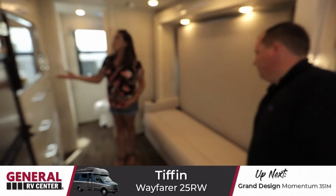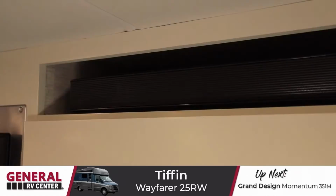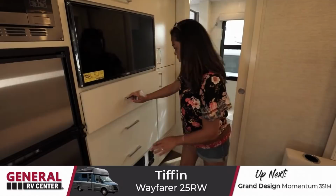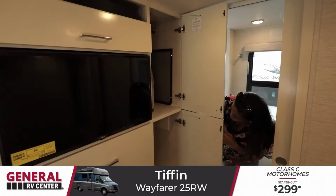Yeah, this is really interesting to me. I've not seen this layout before. Got your sound bar up there. You got your panels, your TV. So you kind of have an entertainment area along with your drawers and your wardrobe. Very nice. And then you have two cabinets here that you can use for hanging clothes or whatever you need.